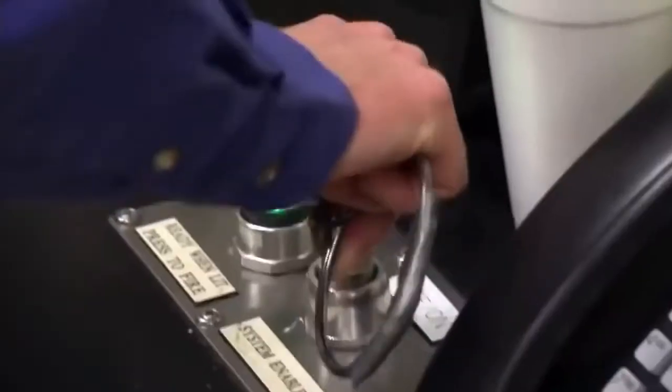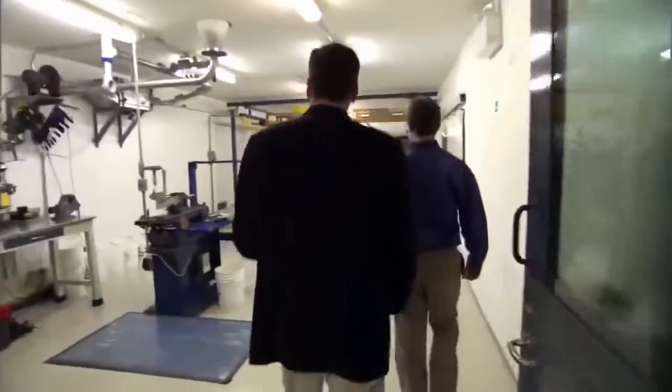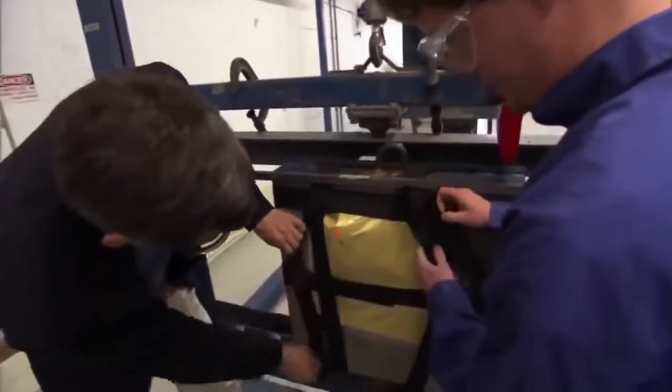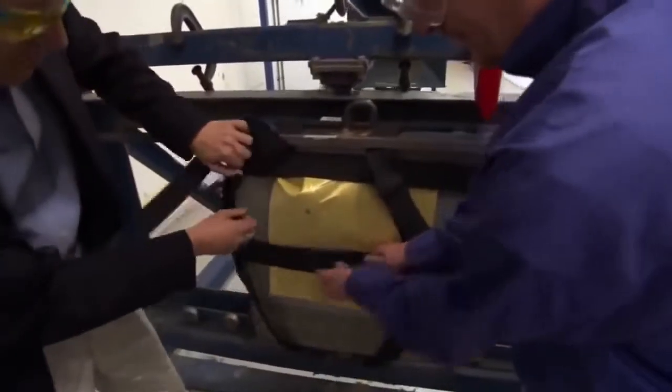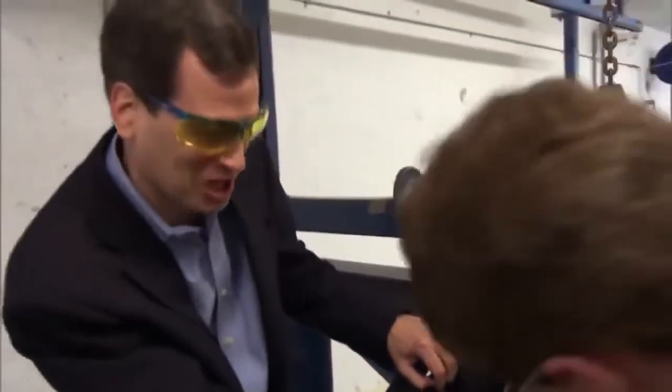Now here's where we go to fire. I feel like the president. Fail safe. Okay, ready? Aim, fire. You did it. I'm so good. Time to inspect the damage. Even with Kevlar, the simulated chest takes a beating. Whoa! This would have been my chest?